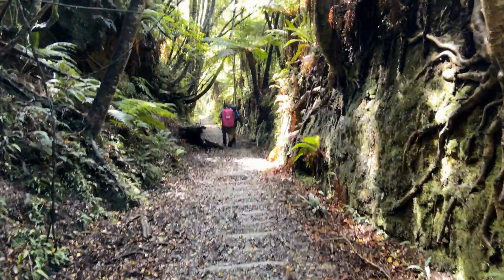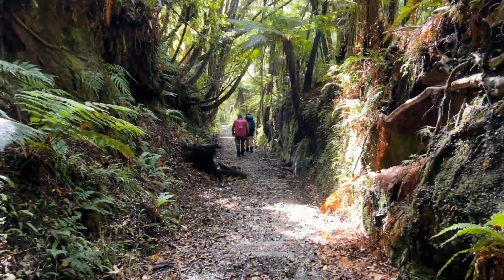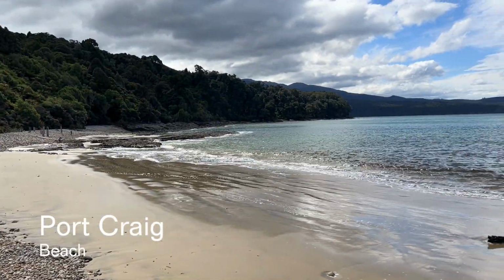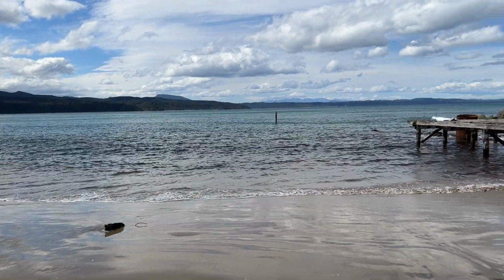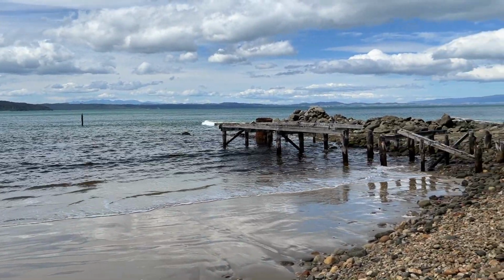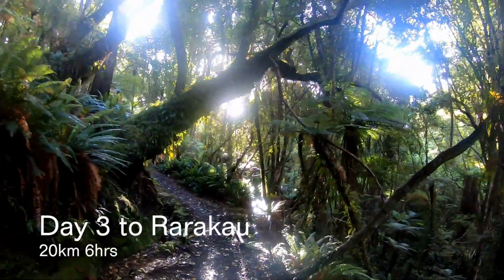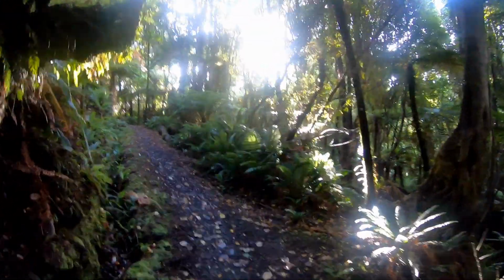Continues. About an hour to go. Slightly more. Port Craig. Final day on the Humpridge. Sort of sunny, showery morning greets us.